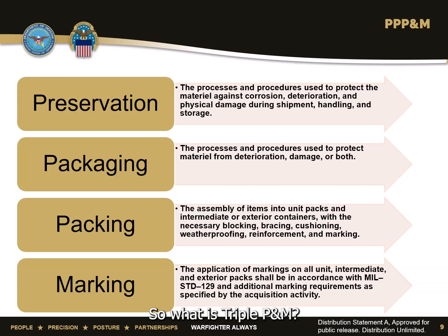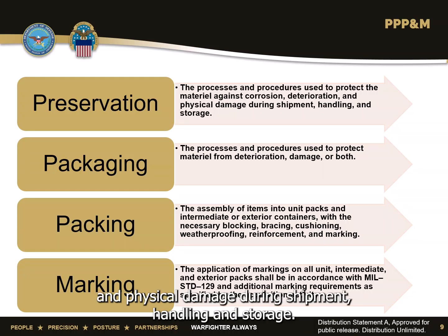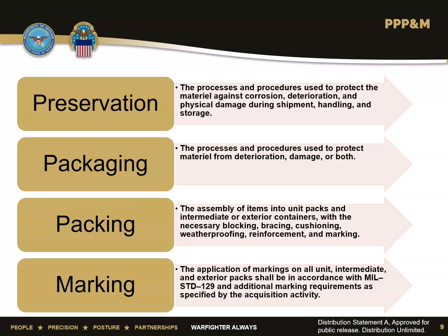So what is triple P&M? Preservation is the processes and procedures used to protect material against corrosion, deterioration, physical damage during shipment, handling, and storage. It encompasses the application of protective measures, including cleaning, drying, preservative materials, barrier materials, cushioning, and containers. Military methods of preservation are defined in Mil Standard 2073-1.